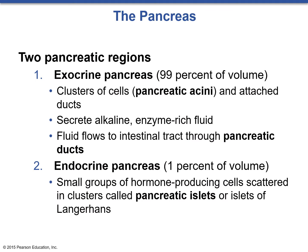The pancreas has 99% of its volume dedicated to exocrine function. Exocrine means that it is released into the outside environment. This is, of course, meaning the digestive tract. The clusters of cells that perform this function are called the pancreatic acinae, and they are attached to different ducts throughout the pancreas. They secrete an alkaline, enzyme-rich fluid. This is going to aid in the process of digestion as it is secreted through the pancreatic duct and through what we will come to learn is the duodenal papillae.